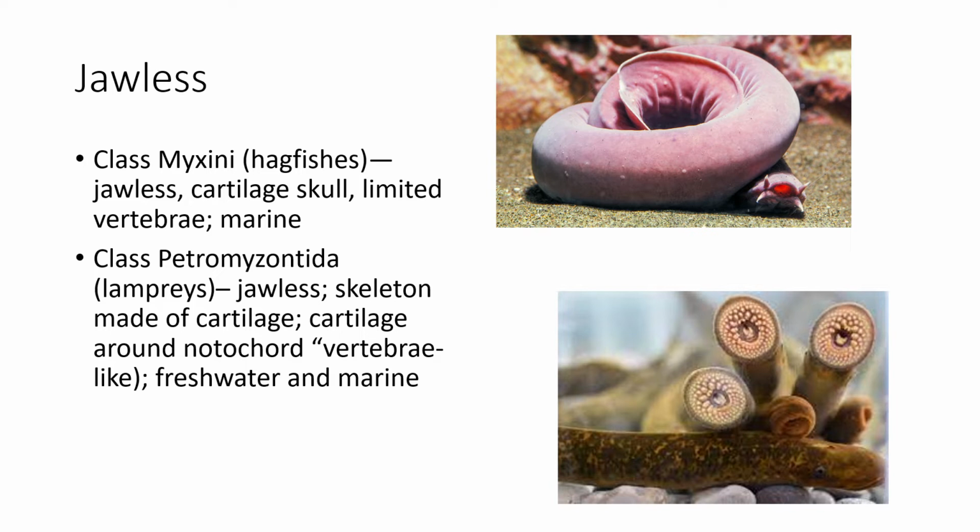So even though in a very primitive way, they're still considered chordates. The top there is a hagfish that doesn't have all the mucus, the slime, around it, and the bottom is a lamprey. I wanted to choose a picture that showed its sucker mouth. But yes, often you see them attached to sharks.